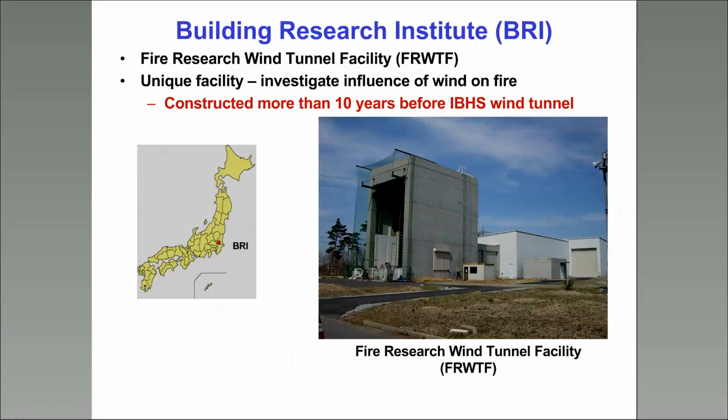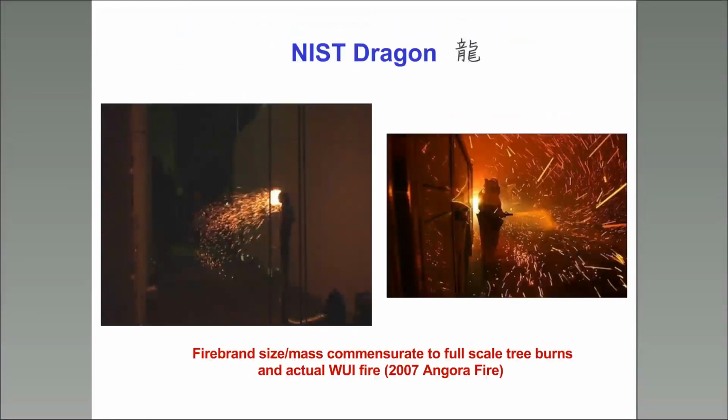So we've been doing these experiments in Japan. As I mentioned, IBHS had developed a very large-scale wind tunnel very recently in the US. But the Japanese have had this wind tunnel for more than 10 years before that time. So we've been doing this research there since 2006 using this Dragon. And this wind tunnel is a very nice facility because it's very easy to do component testing of structures. It's a 4 meter by 5 meter cross-section with a 15 meter test section. So the size is ideal for this kind of research. And if you've been to Japan, it's about 40 minutes north of Tokyo. I think several of the people on this webinar probably attended our conference last year and were there as well. So this is a picture of the Dragon.